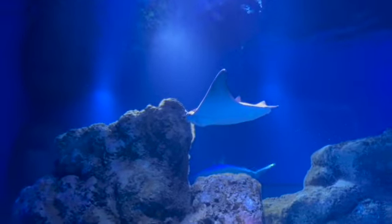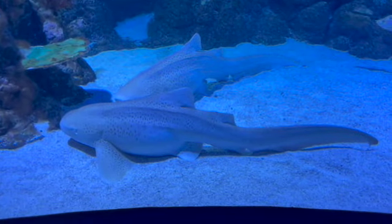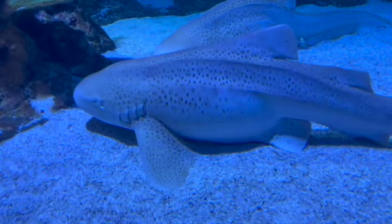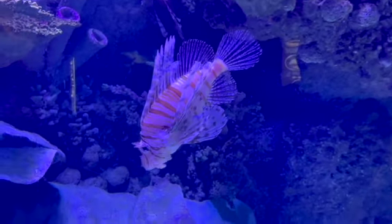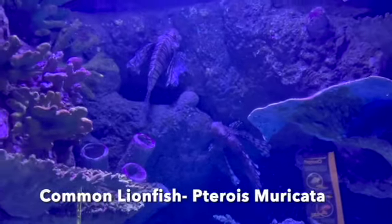So I'd much rather see that than have them have a bunch of healthy sharks and rays and other big fish. Might have seen that a couple of those blue tangs didn't look too hot as well. Yeah, I think they're just mainly rehabilitating them, and then they have a good chance at releasing them back into the wild. Next up here, we have some common lionfish, or Pterois maricata.